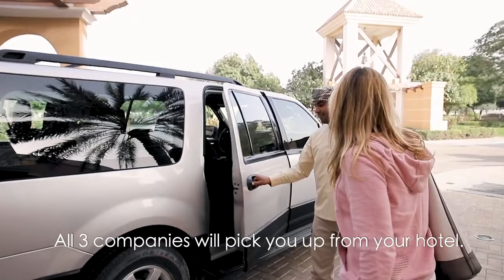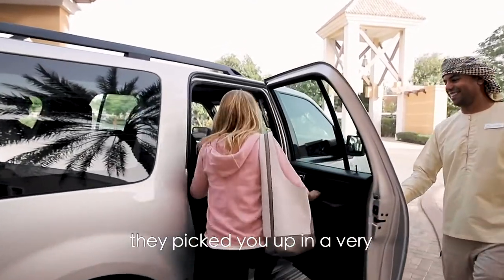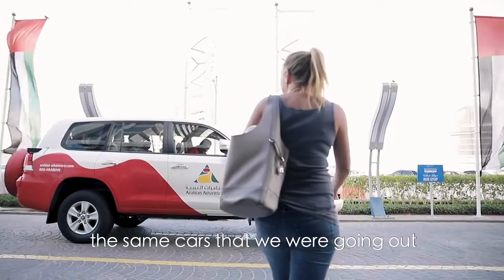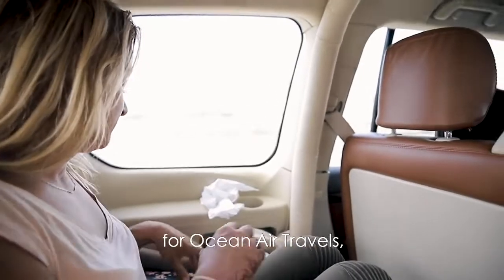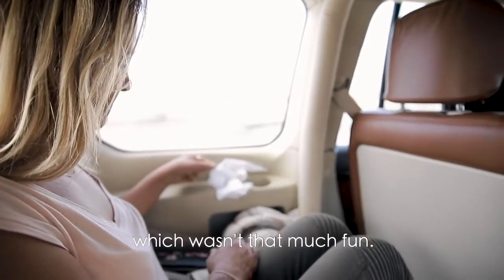All three companies will pick you up from your hotel. The Heritage Desert Safari picked you up in a very spacious Ford Expedition. The other two companies both picked us up in Land Cruisers, the same cars that we're going out and doing dune bashing in. They were a little bit cramped and I did have to sit in the back seat for Ocean Air Travels, and I didn't get to move from there for the whole journey, which wasn't that much fun.